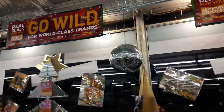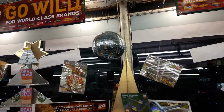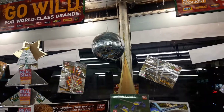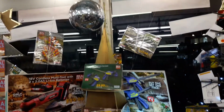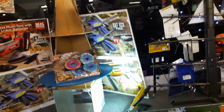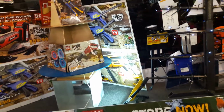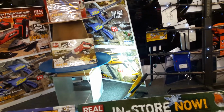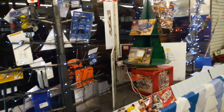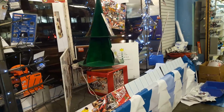And there is our glitter ball, adding a little sparkle, a la Strictly Come Dancing, to our window today. All being lit up by a site work light, rechargeable, as available on Real Deals. Anyway, that's what it looks like from the inside, but it's not finished yet.